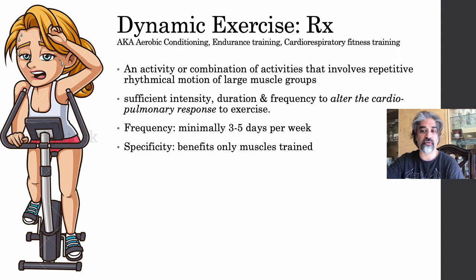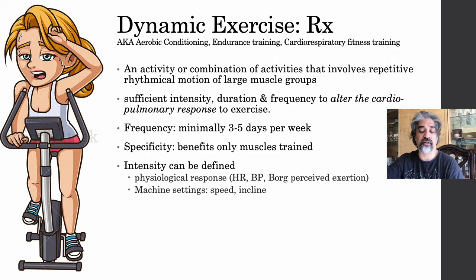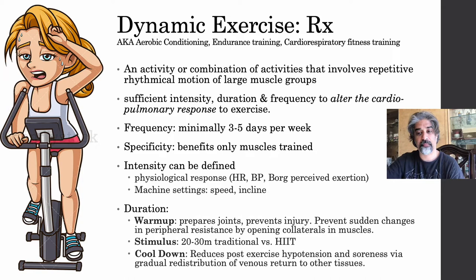It's only going to benefit the muscles that are worked out. Basically, you have to break a sweat. You can measure the intensity by looking at heart rate, asking how hard they think they're working, or by the settings on the machine. There are three parts to a workout. Starts with a 5-minute warm-up to get the blood flowing and loosen up the joints. Then you do the hard work for about a half hour. Finally, don't just stop.